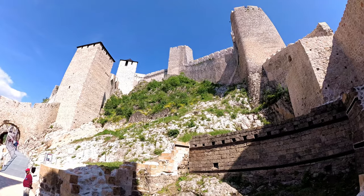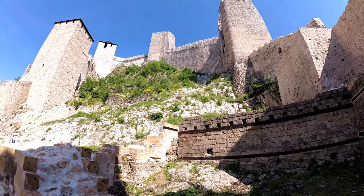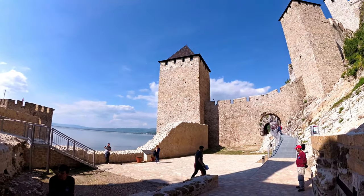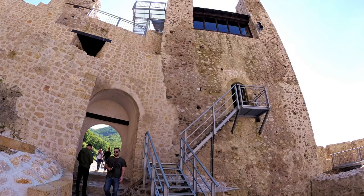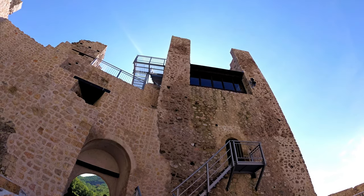Golubac Fortress is an imposing medieval fortress on the Danube near Veliko Gradiste. Its position at the entrance to the Iron Gate makes it extremely attractive. Golubac Fortress is one of the most impressive buildings situated on the Danube, which is classified as a cultural and historical monument of great importance.